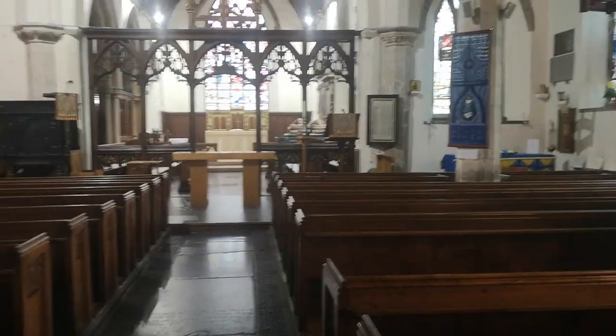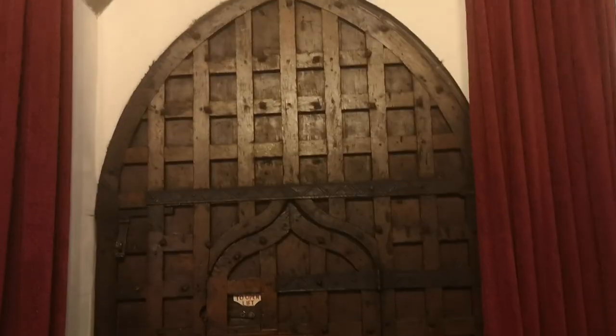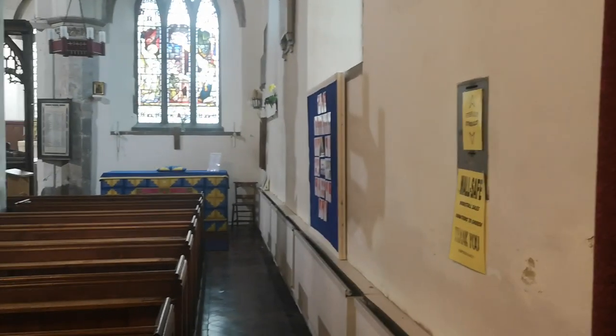Yeah, so the door on the way in, it's just so different. Because, I mean, you've got your big main door, but then you've got to climb through the little door. I mean, look at that. How different that is. Okay. So, obviously, it doesn't stay open, unless you keep it open. Well, that's fine.